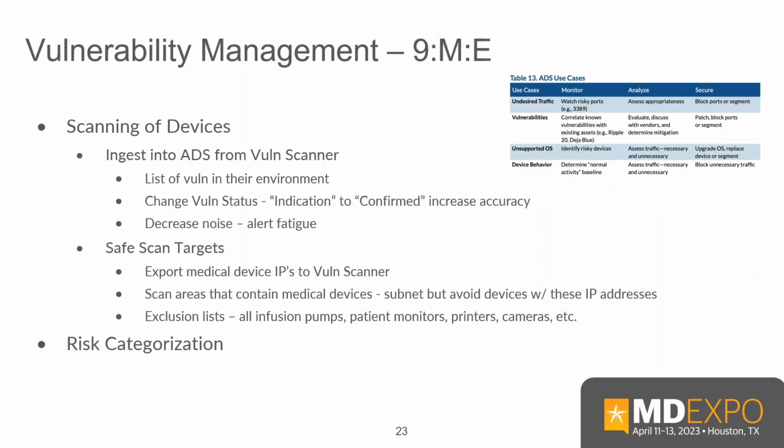So for vulnerability management, again, these tools don't really operate well. They don't play well in the sandbox. Rapid7 doesn't play well with medical devices. Medical devices weren't ever designed to be scanned, so when you do, their performance can be disrupted. And if they are taking care of patients at the time, that's another career limiting move.